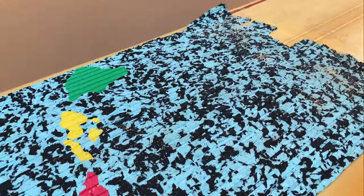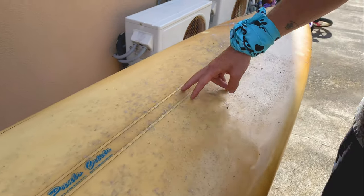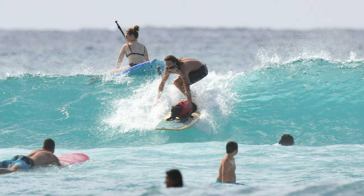This is Paola Krista. I believe this is a tandem board with double stringer here. 11-0, super fun. It did take some damage, some heat from all of our surfing. But again, we did put a deck pad on the nose for that extra stability.